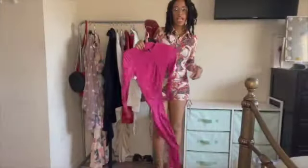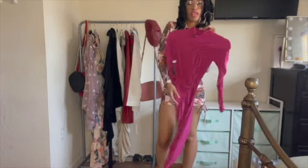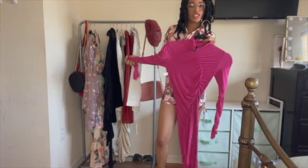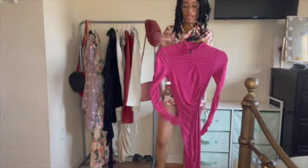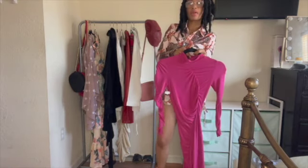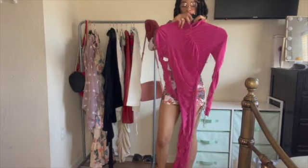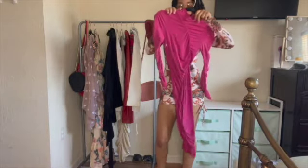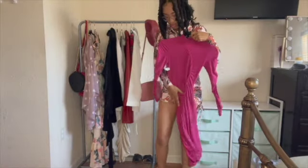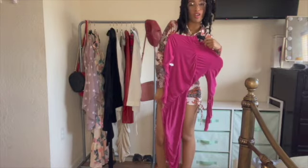Right, so the next look we're gonna do is this dress. It's like a magenta color from Shein. I also got this on clearance. I think I paid about like $10 for it. It has a very high neck. It's ruching all over the dress. Long sleeve. I would consider this probably midi length, so at your ankles.